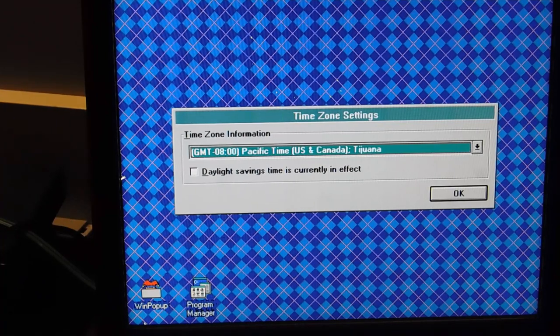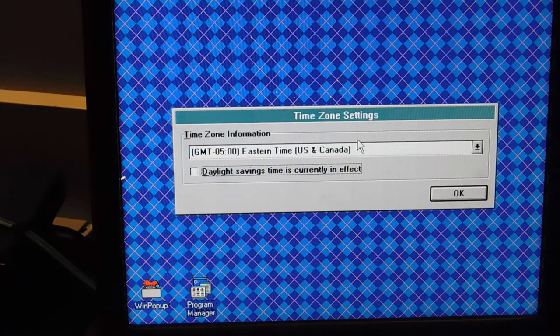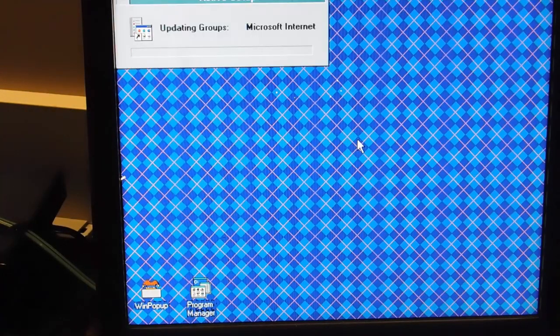But apparently, Internet Explorer is the key to time zones, which doesn't seem like what I remember. I'm pretty sure I told it my time zone before. Daylight savings time apparently is a manual thing here, but I believe we're currently in EDT, so yes.